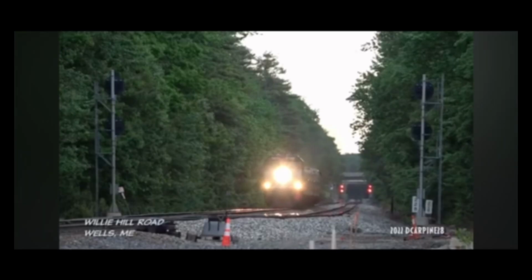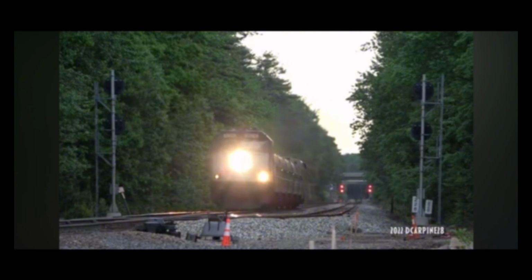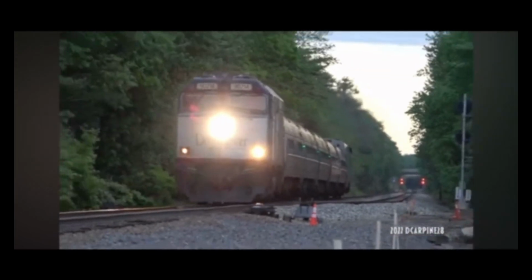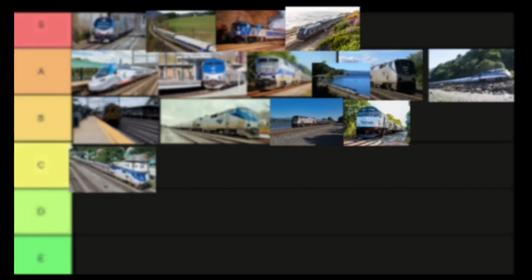Okay, my turn. The Downeaster. I actually lived right next to this one on a trip with my friend. It was super cool to hear the F-40s every day. I'll tell you that. But overall, I don't really care about it. I mean, sure, it has F-40s, but it's just one of those routes that's like, okay.